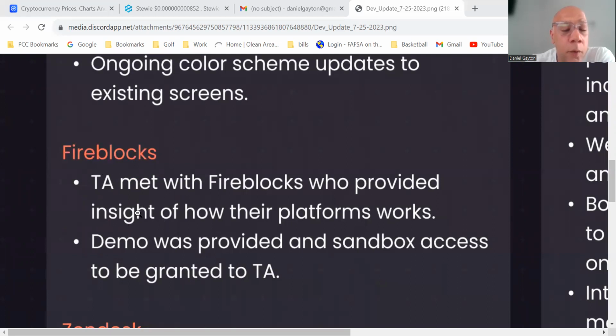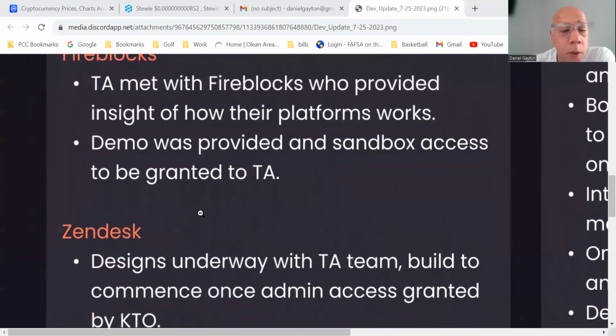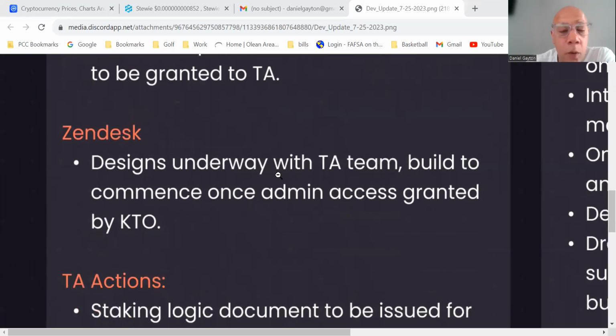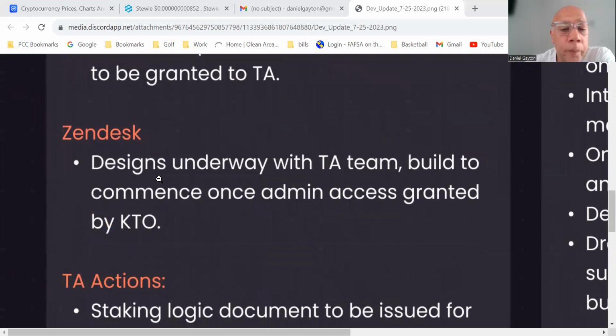Fireblocks, guys, what's going on with Fireblocks? TA met with Fireblocks, who provided insight on how their platform works. They gave a demo and also gave access to the sandbox. So the sandbox is a development site where they can go in and start playing around with it, really start to move some things around and make it look and feel how they want to see it. So that's that development piece of it. Before it goes on the live net, they're developing behind the scenes. So that's great news.